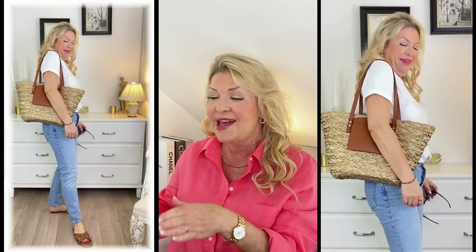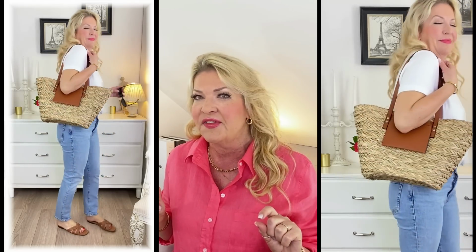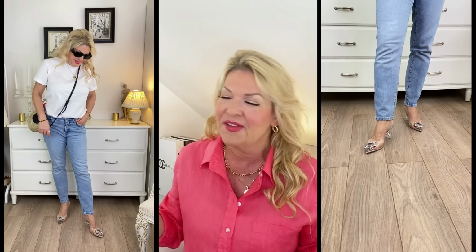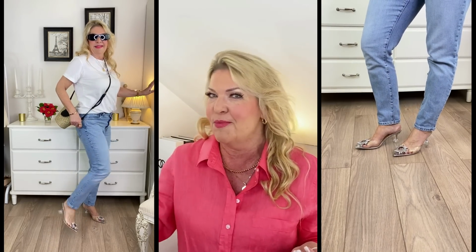So bags are a really easy way to change your look very easily, such as this natural straw and tan basket, which is not just very practical as it's got loads of room and a drawstring, but it also looks really stylish at the same time. Very similar to the Loewe, but it isn't. It's Marks and Spencer's. Sunglasses are one of my favourite ways to uplift an outfit as well, and these ones are my newest buy, less than £10. And shoes, of course. These ones are pretty standout shoes for me, and I think they really ramp up this simple outfit.